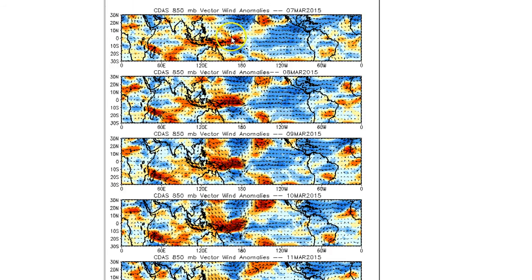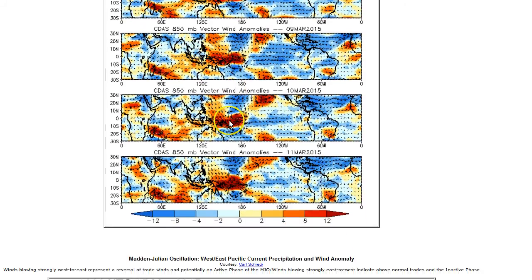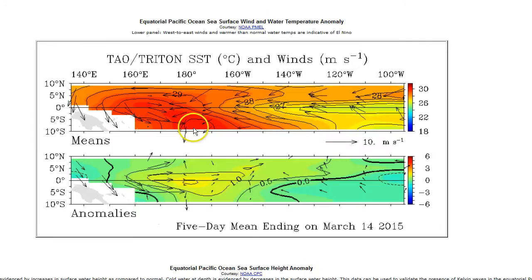Going back in time, so we're looking at March 7th. Just a quick run. Here is the burst of westerly anomalies. You can see it here, March 8th, 9th. It looks like about on the 10th or the 11th it peaked out. Very solid looking on this chart. And this chart shows, here we go, actual wind directions. And notice real westerly winds.